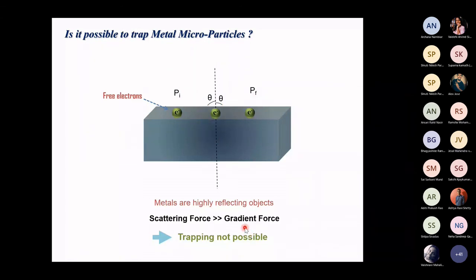Now, is it possible to do metal micromanipulation? When a laser beam or light beam falls on these things, apart from these events, another thing happens. It is not true that the laser beam is completely reflected. There is a portion called the evanescent wave. Some wave leaks through the metal and penetrates to around tens of nanometers depth. That is called skin depth in physics. So metal has that skin depth due to the evanescent wave. Now, in a micron, this is the skin depth due to this evanescent wave.